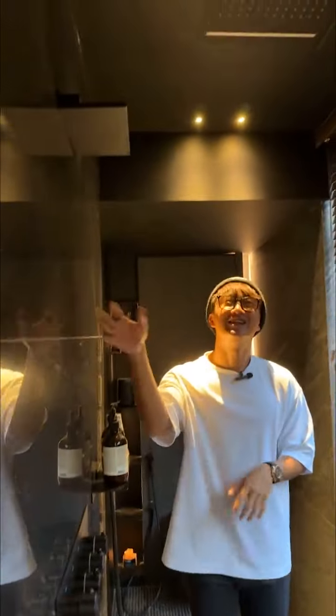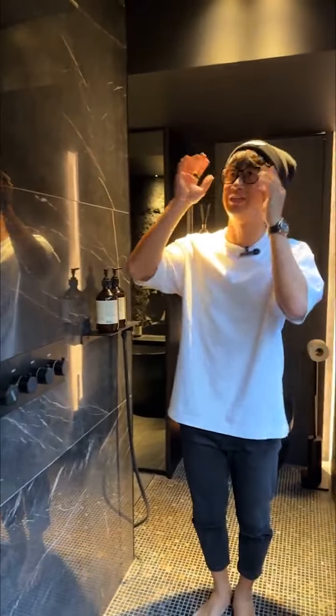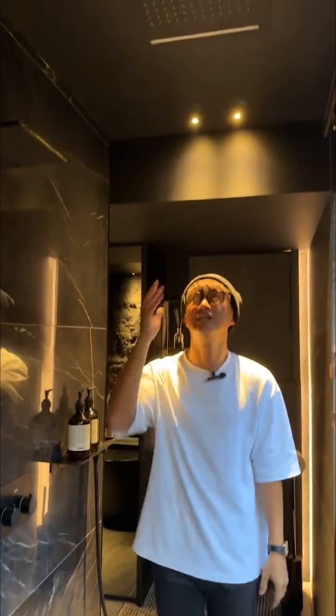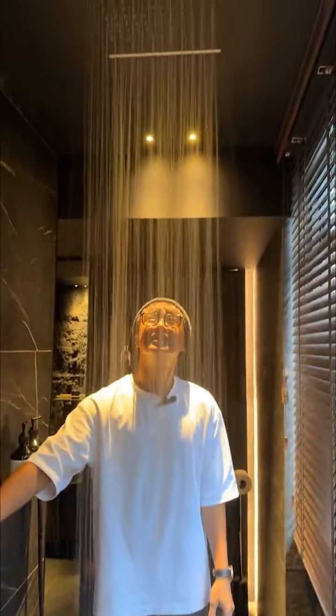Ta-da! Okay, the last time around, I kind of did a demo. Someone commented, asking me to demo how you take a shower. So I'm not going to do that. I'll just show you how this rain function works. I'm going for a concealed system, and I really like a ceiling mounted rain shower set. So I have it here, like this.